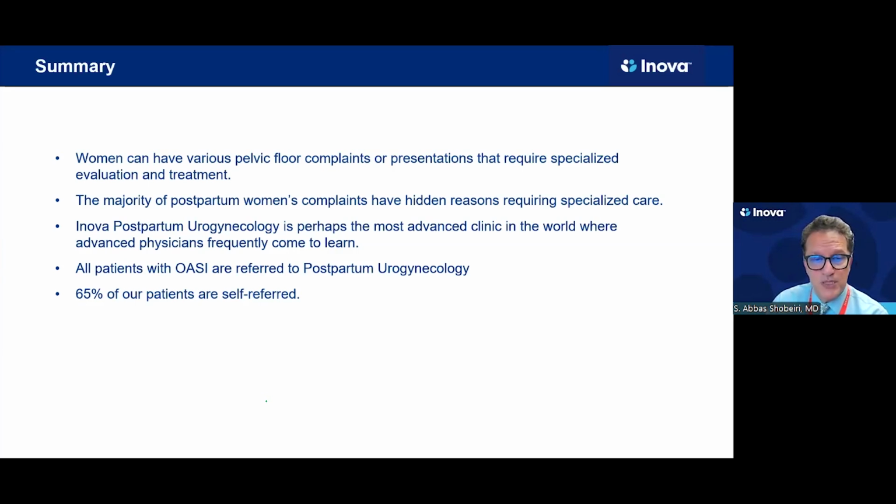Having said that, it's important to remember that the last time we looked at our data, even though obstetric anal sphincter injuries are what we really don't like to see, about 90% of patients seen in the postpartum urogynecology clinic are seen for problems other than anal sphincter injury. And 65% of our patients are self-referred. They find us themselves. The rest of the patients are referred to us by physical therapists, midwives, or obstetricians.